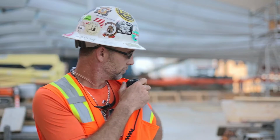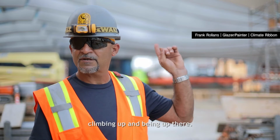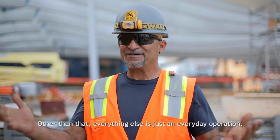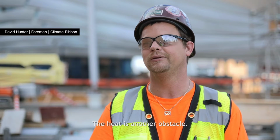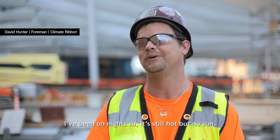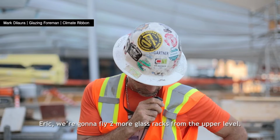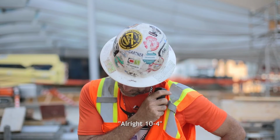I got space for the forklift in that little corner. The hardest part is climbing up and being up there. That's the hardest part. Other than that, everything else is just an everyday operation. The heat is another obstacle. I've been on nights, so it's still hot, but no sun. Eric, we're gonna fly 2 more glass racks from the upper level. Alright, 10-4.